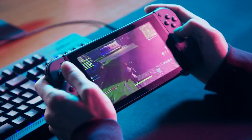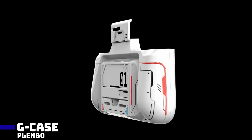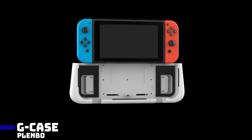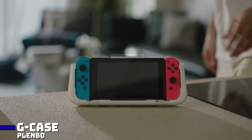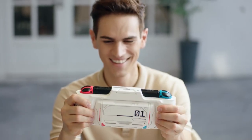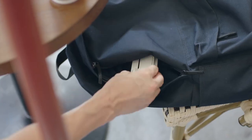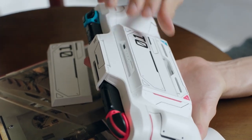Do you own a Nintendo Switch? If so, then the G-Case is the perfect pair for your Switch. We are all aware that the Switch isn't the most durable handheld console, as it has problems specifically with drift and battery life. But with the G-Case, the Switch feels like an all-around better console.